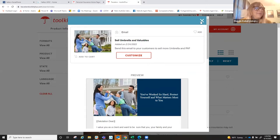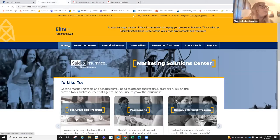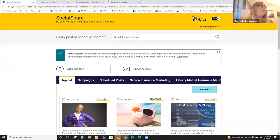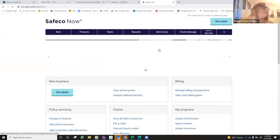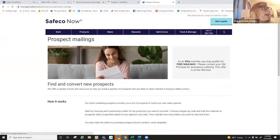And again, you show the birthday cards, right? Yeah, I did do the birthday cards in Safeco. That's one of my most favorite things. Everybody loves getting a birthday card. I'm not sure why I got kicked out of my Safeco screen here. I'm so sorry. It's going to have me put in my two-factor authenticator. Oh, no, it put me right back in there. So Sell and Grow, again, under the prospect mailers, you can click on.